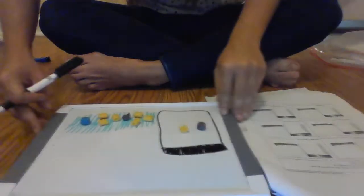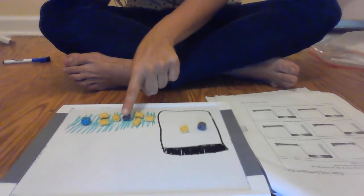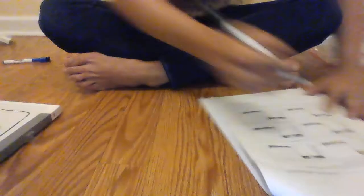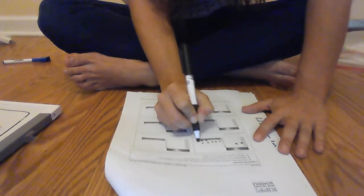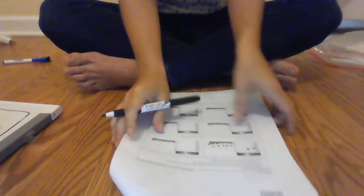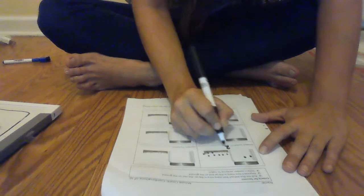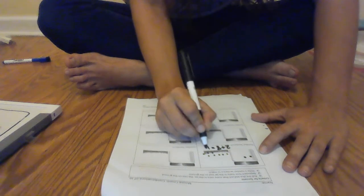Then on my board, I need to figure out how many pieces were in my grass. Help me count how many pieces were in my grass. 1, 2, 3, 4, 5, 6, 7, 8. So there were 8 pieces of cereal in the grass, so I'm going to draw 1, 2, 3, 4, 5, 6, 7, 8 into the grass. And then at the very bottom here, it's asking us to write a number sentence that matches. So I saw that there were 2 pieces of cereal in the jar, plus 8 pieces of cereal in the grass equals 10 pieces of cereal altogether. So I've represented on my jar, and then I've written my number sentence.